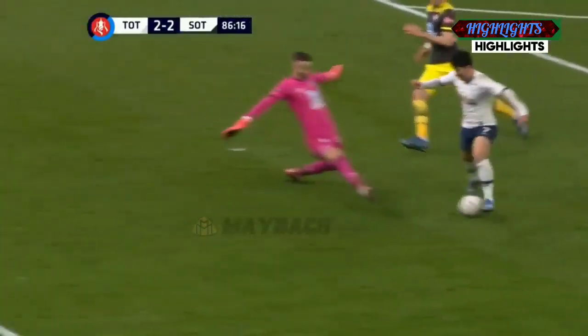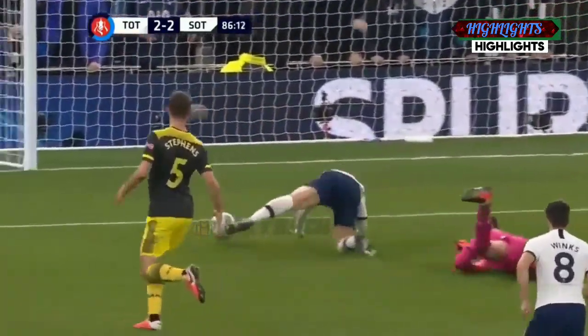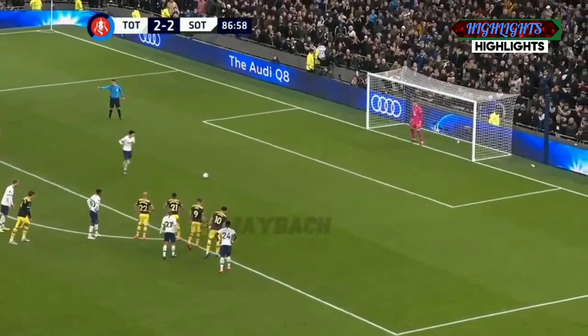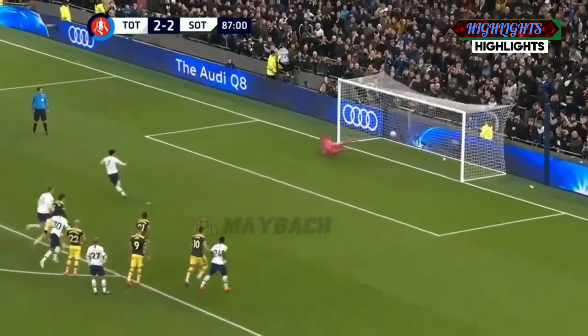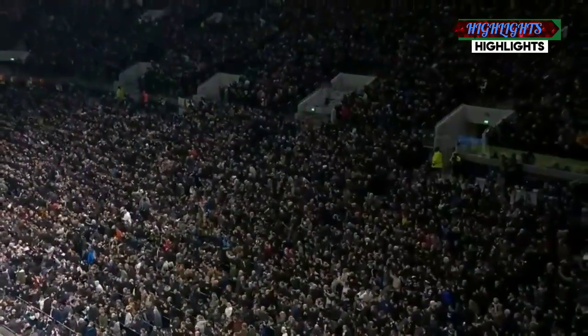A sting in the tail here. The VAR will look at it. Up to take the penalty, and he could send Spurs into the 5th round here. And he certainly put them 3-2 in front with 3 minutes to go.